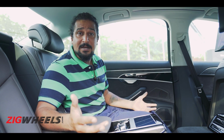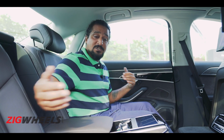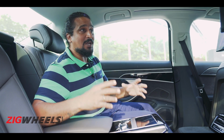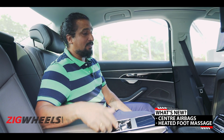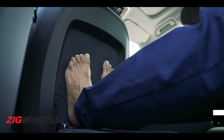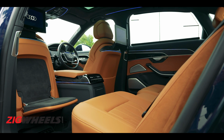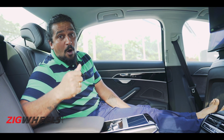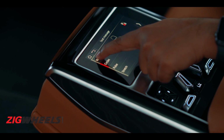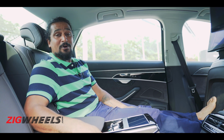For starters, in terms of practicality, you also get the option of a 3-seater configuration on the A8 L now, aside from this 2-seater configuration that you see here. In terms of pampering, things are getting even wilder because of things like this. Pardon me, I've got my shoes off because now you have a foot massage function which is also heated, and it's customizable to the levels of how big your feet are, and then it can do wave motions or circular motions. So chilling out here in the back seat has definitely gotten a whole lot more tempting.